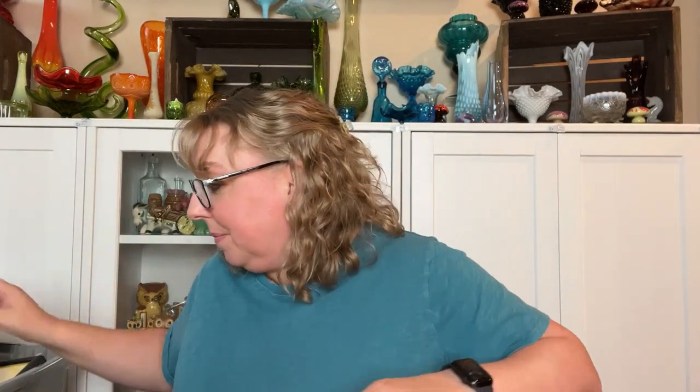I did pay up. I paid $20 for this because it is going to be staying in my collection for a while, right up on top there. And it does not glow. There was no glow on that one. I did remember my blacklight this time.